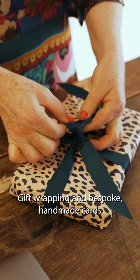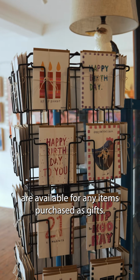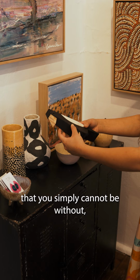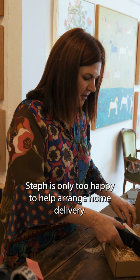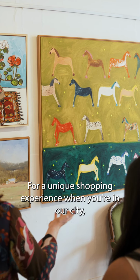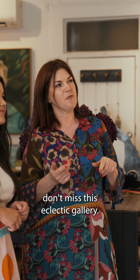Gift wrapping and bespoke handmade cards are available for any items purchased as gifts. And if you're travelling and spot a piece in store that you simply cannot be without, Steph is only too happy to help arrange home delivery. For a unique shopping experience when you're in our city, don't miss this eclectic gallery.